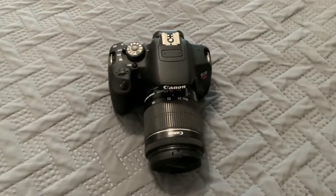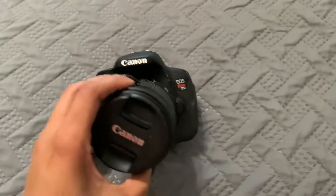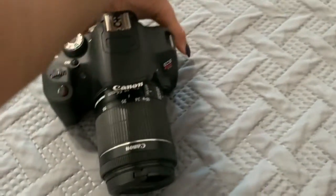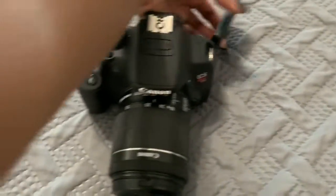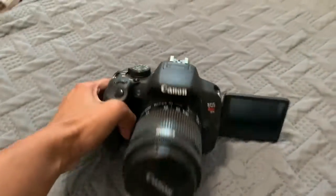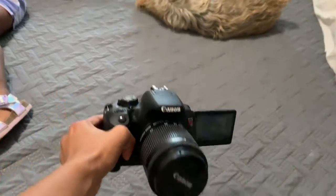Okay guys, so first I wanted to start off with showing you my camera. I have a Canon T5i. It is the perfect camera for sit down videos, YouTube videos. The screen flips out and flips around, so I'm able to watch myself. I don't use this camera for vlogging. As you see, I'm not using it right now.